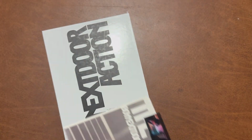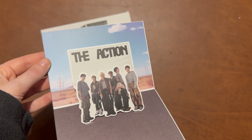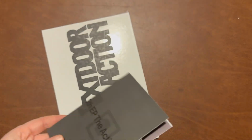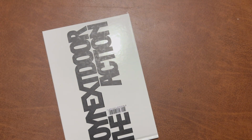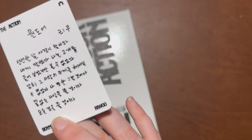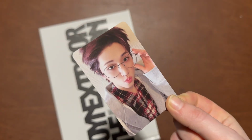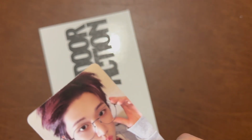But we can get a photo card. This one also comes with the pop-up. They've all come with the pop-up. I don't know if I showed the last one, but they do all come with the pop-up. And for the photo card, you can see his name. We got Rhea, which is good because I think I liked his concept the most. I think that fit him.